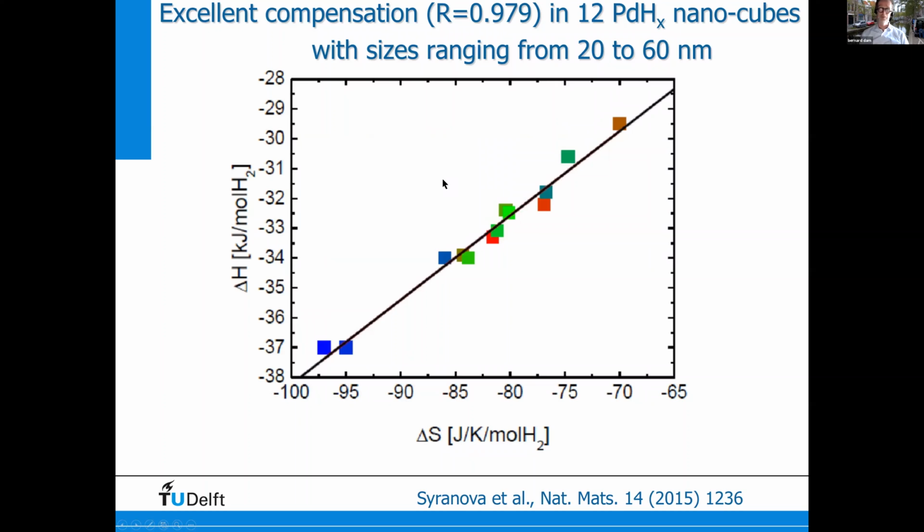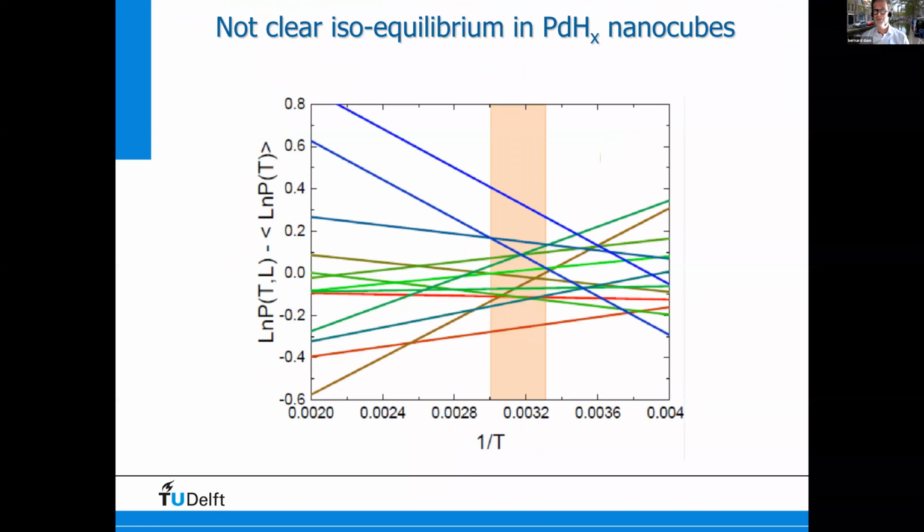Again, you observe that this compensation, if you plot delta H and delta S, is not at all bad. It still has an R-square of 0.979, so it's not altogether bad. However, if you now look for this isoequilibrium point, you see it's quite a different situation. Here, that's hardly discernible. It should be somewhere here, and it's hardly smaller than what's happening in this area. And actually, the yellow area is the temperature range where the measurements were being made.